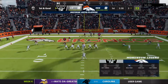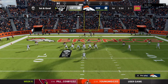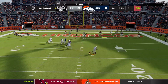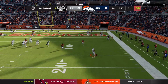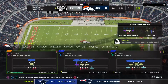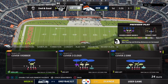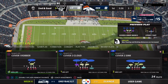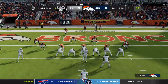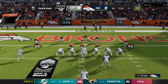First and goal, a chance for an early statement here on the road. Now Carr. Flush to his right. To the goal line, but it's incomplete. Oh, I like that right there. Not only was it the right play, throwing it away like that, frankly, I think it was the only play. Yeah, got outside of the pocket, realized he had nothing, just chucked it free. Yeah, live to fight another down, right? They'll go again from the 3 here on 2nd and goal.